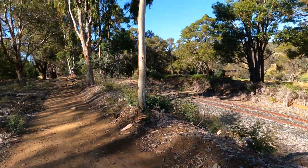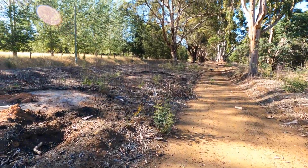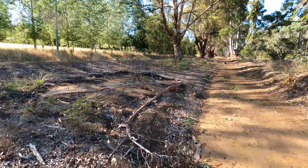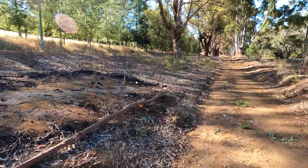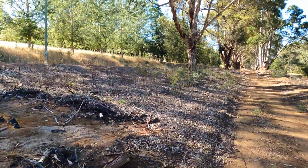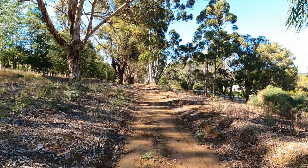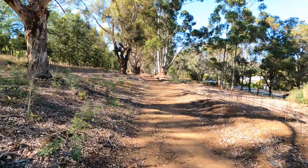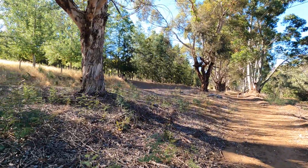Tennis over here in Australia was very popular, you know, from probably the 1920s onwards up until about the 70s, and then it sort of petered off. But yeah, as you can see, we're walking along the railway.